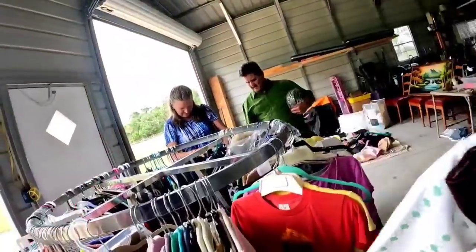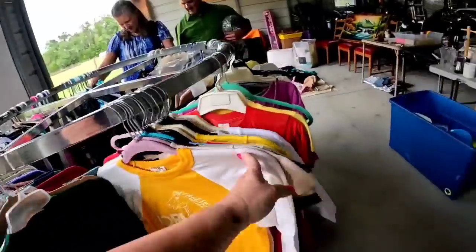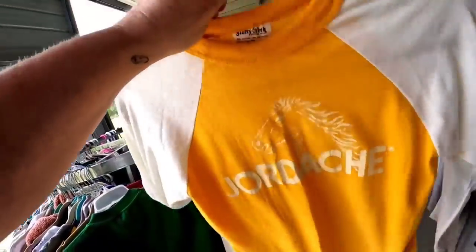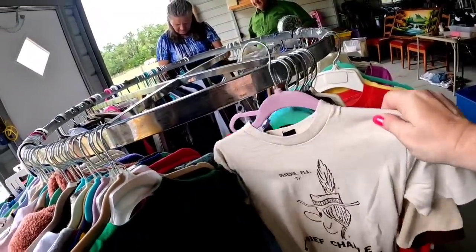And then I saw these Girl Scout uniforms. There was a belt, a hat, also the shirt. They are all from the 80s. The person running the garage sale told me they were actually hers. There was a little Girl Scout dress. And this shirt is probably one of the best finds. This is an original vintage Jordache shirt, and that one should go for $50 to $75.